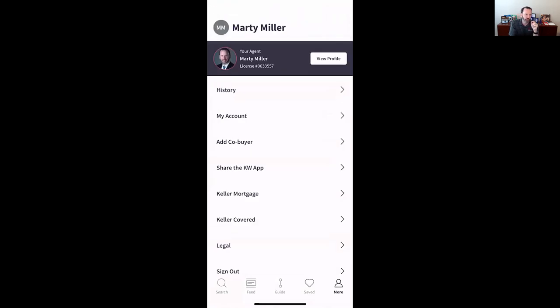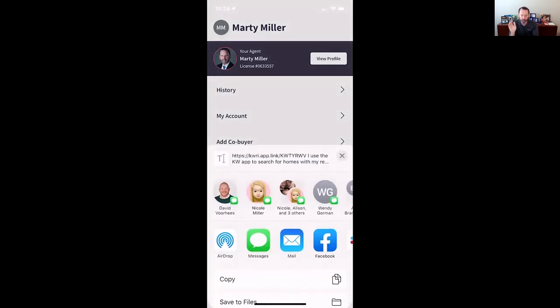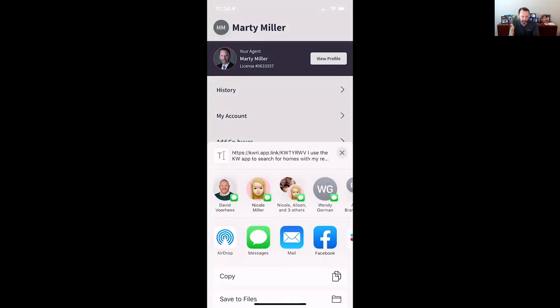Consumers can also share this app from within the app. And so can you. However, you have to be careful, okay? Because the way that the share is built, it's built for a consumer to share it with another consumer. So it's not you as the agent. However, you do have the ability to do it. You're just going to have to change things slightly. So fourth item down says share the KW app. Remember, this is a consumer using the app.